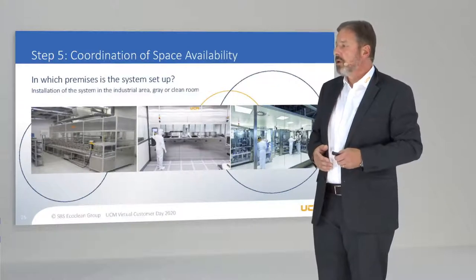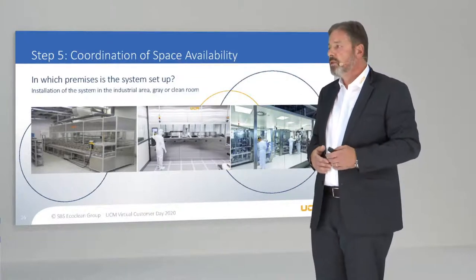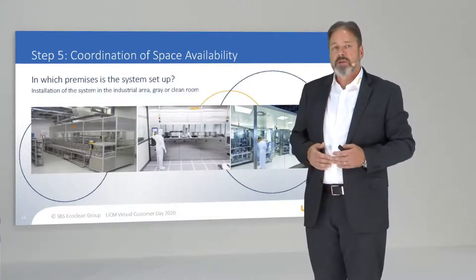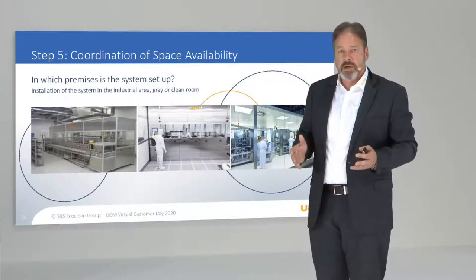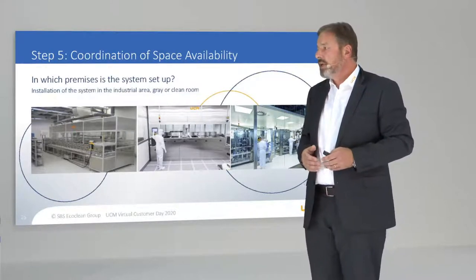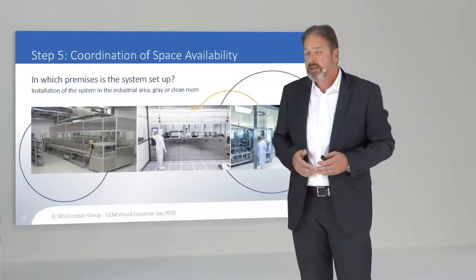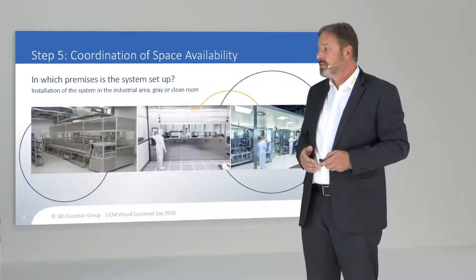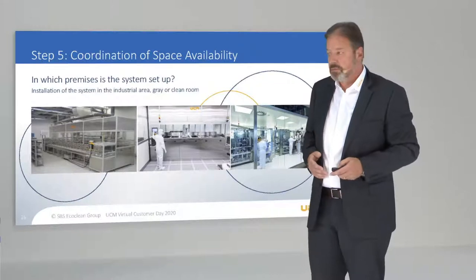The next step is also very important, coordination of space availability. We have to know if you want to install the system in an industrial area, in a gray room, or inside a clean room area. For that, it's important to know the outside equipment itself. A further necessity is to create a layout in advance to determine whether the available space, area, and height is sufficient. If this is guaranteed, we can also start the system configuration, which we can also create beforehand if the space is enough for the machine.